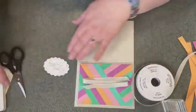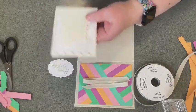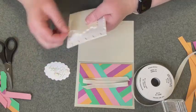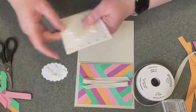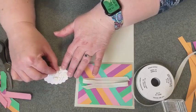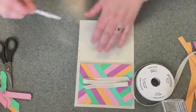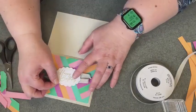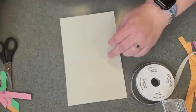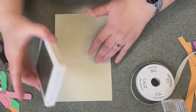Okay, so now I can put some dimensionals on my die cut. There we go. So nobody's going to know that we sample stamped before we for real stamped. So now I can stick that here on my card front. We'll turn this over and we're going to stamp on the inside.